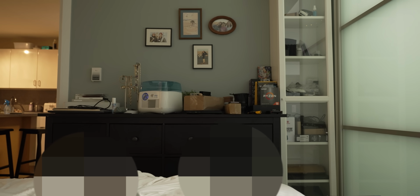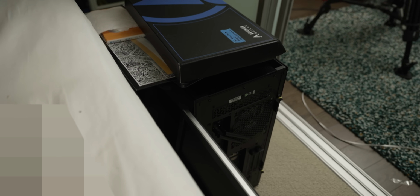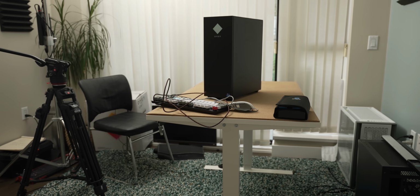Okay, so every morning when I wake up, this is my view. You can see that on the dresser, there's a bunch of PC crap. And then on this shelf, it's also just filled with PC crap. Next to the bed, there's a PC, a cat shouting at me, and some monitors standing. And then over here, we can see the actual filming space. So let me get up and try not to step. Come, Nikki, get out the way.